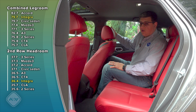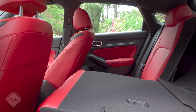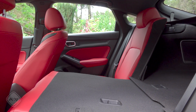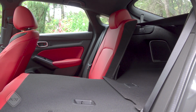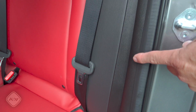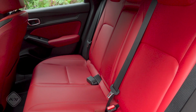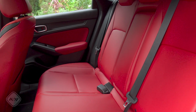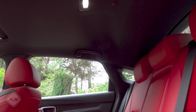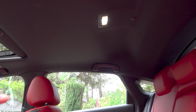We do have some USB charge-only ports, though. There's no ski pass-through, but we do find rear seats that fold in a 60-40 fashion, and we have top tether anchors for child seats for all 3 seating positions. Down here we have an SRS airbag logo because the rear seat passengers get thorax side airbags, something that we don't find standard or available in all of the competition. In case you're wondering, those airbags are in addition to, not instead of, curtain airbags that descend from the ceiling.